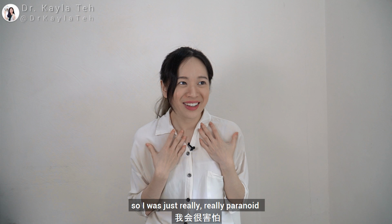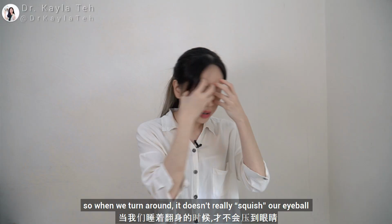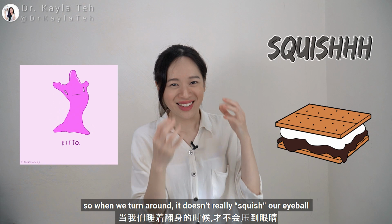So I was just really, really paranoid that I might poke my eye or something like that, but that never happened. Yep, those are just some mild discomfort, and we are actually advised to wear our eye shield when we sleep, so when we turn around, it doesn't squish our eyeball. So I think that's alright as well.